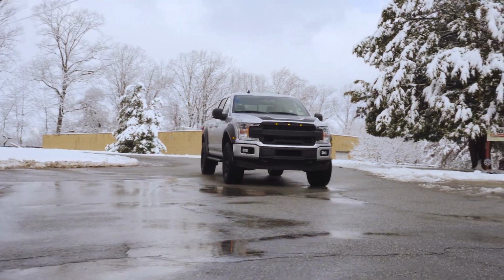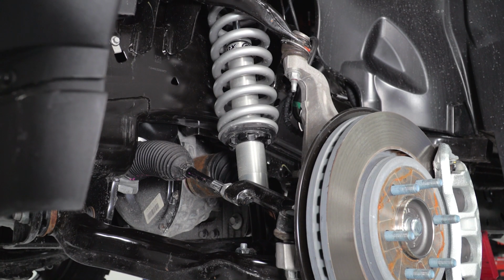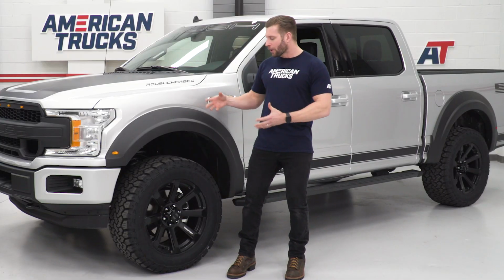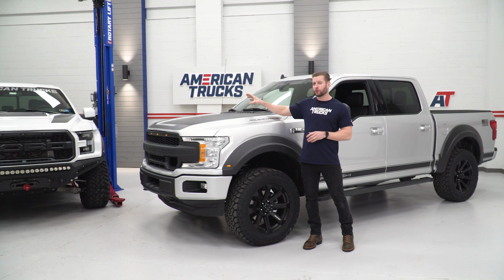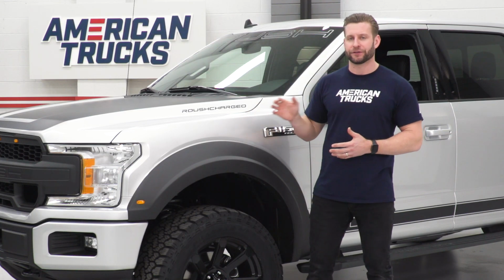The Roush is no slouch in this department either, guys. Don't get me wrong, it does come with some really nice Roush by Fox 2.0 coilovers up front, matching shock in the rear, so you are getting a nice suspension setup compared to a factory truck. But I think if you're going for all-out off-road performance, the Raptor is gonna be for you, but the Roush is certainly no slouch here as well.